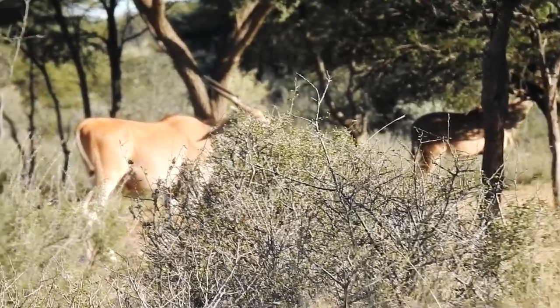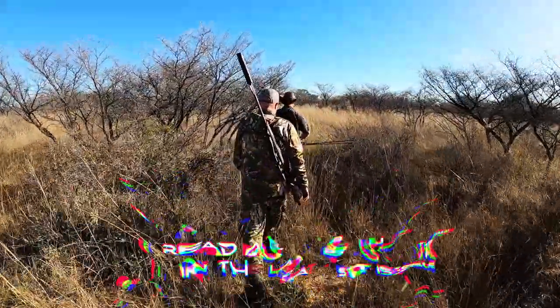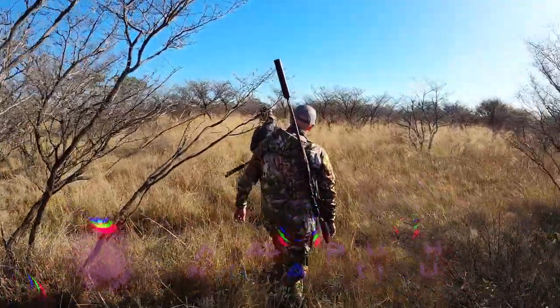It took us about 2 days of the whole time. Spot, stalk, spot, stalk. The animals are very clever. Finally, I got my opportunity. After we spotted a nice big bull in the distance, we started with the stalk.